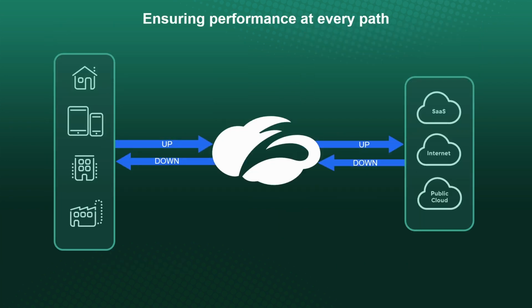Having this data is great. It's very important. But you also must be able to do something about it. And so what we realized a long time ago is that ensuring performance at every path is critical to ensure a good user experience. But to ensure performance at every path, you must have control over every path. This is part of the reason why Zscaler has built their own network, their own infrastructure, and we run our own code.